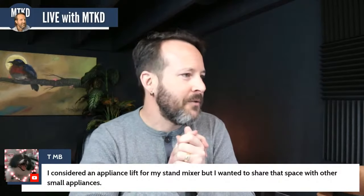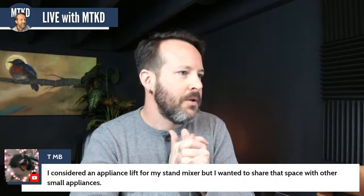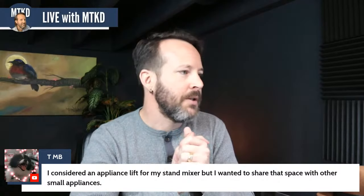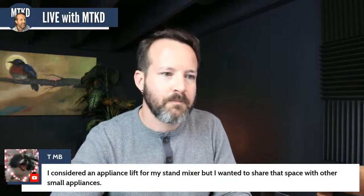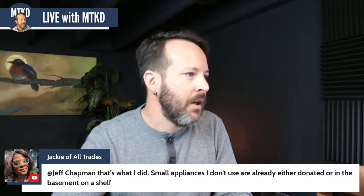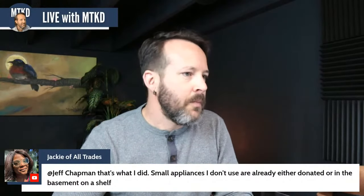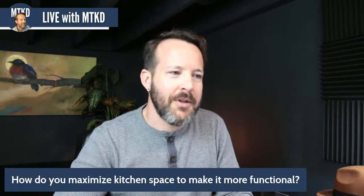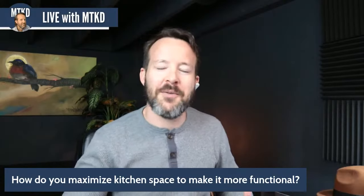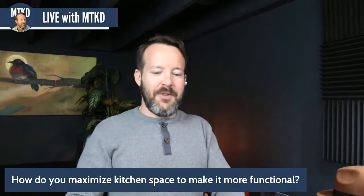I considered an appliance lift for my stand mixer, but I wanted to share that space with other small appliances. Yeah, because they take up a ton of room. So, hey, Jackie's here. Hi, Jackie. Yeah, donate them. They're on a basement shelf. I mean, how many appliances do we accumulate over the years that we don't use? You know, time to get rid of them.